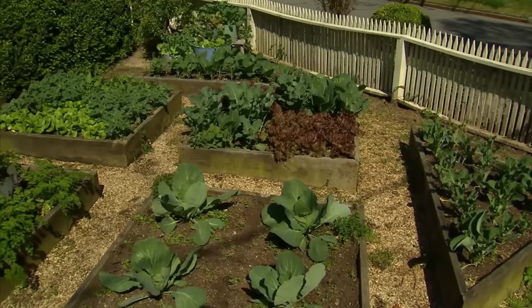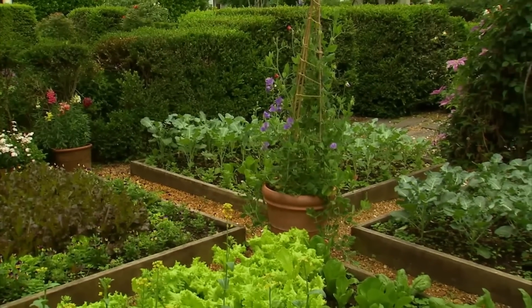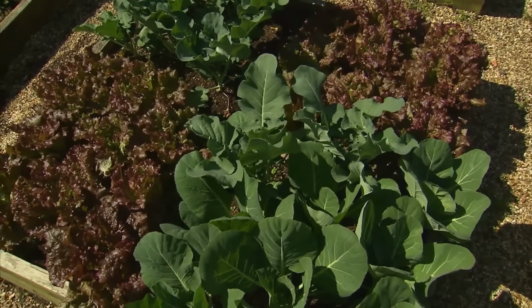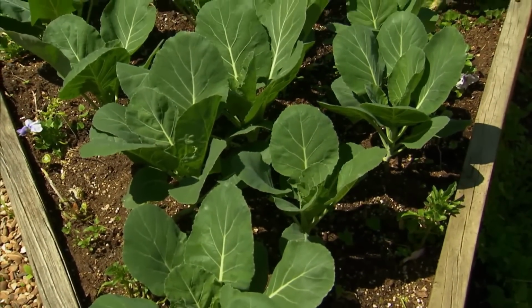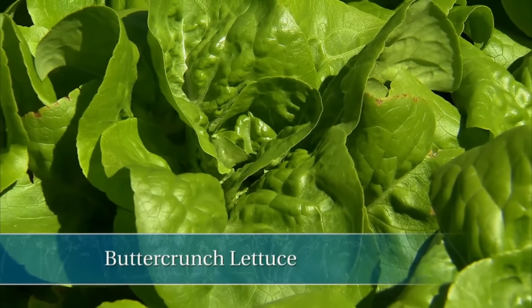So no matter how bad the soil was here to begin with, I can amend this just exactly the way I want it to grow beautiful vegetables and flowers. This time of year, while it's still cool, I love to grow those cool season vegetables. As you can see, we have red lettuce, broccoli, collards, cabbage, all kinds of herbs in the way of garlic and parsley, and over here, some of that delicious butter crunch lettuce.